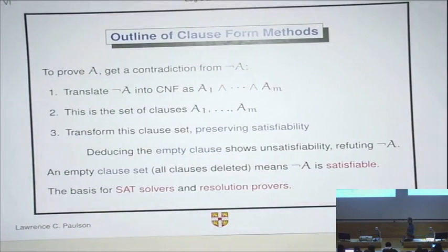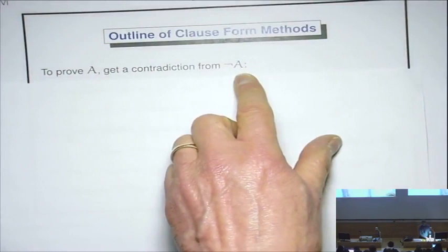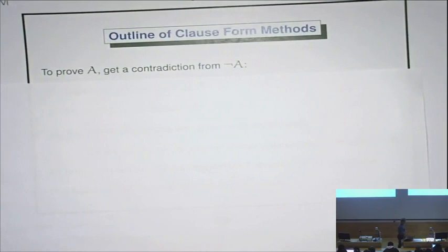Now, you've all come across proof by contradiction before, I hope. It's the idea that you want to prove a thing so you get a contradiction from the negation of it. Some of these are just proving a negation, but I will not get distracted here. You all have come across proof by contradiction, right? So I don't need to explain this.